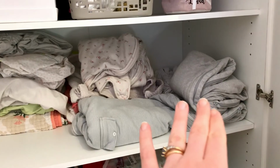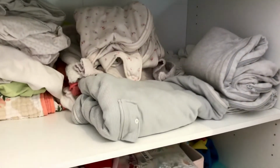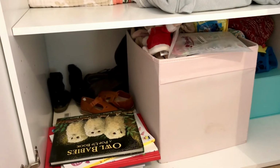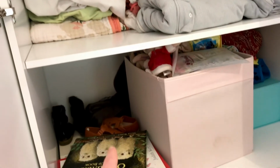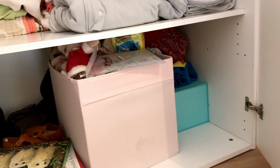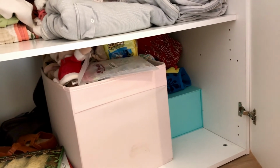All of her sleeping bags, some she's grown out of, but I'm just keeping them because we'll be transferring things into her baby brother's room in due course. And then at the bottom there's yet more books, some of which she's a little bit small for. I've also got some sticker books as well, a couple of pairs of shoes which she has to grow into at the moment. And then this part is mainly stuff we don't really get out very often, so like a swimming suit for the summer, her Christmas stocking, etc, etc.